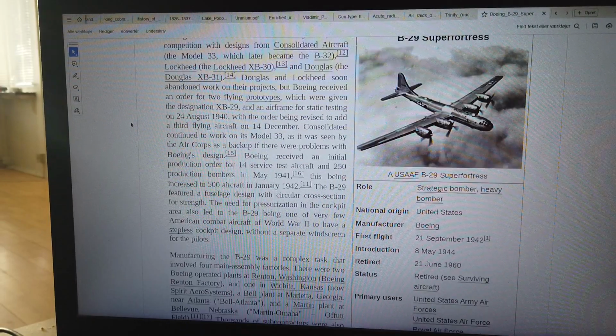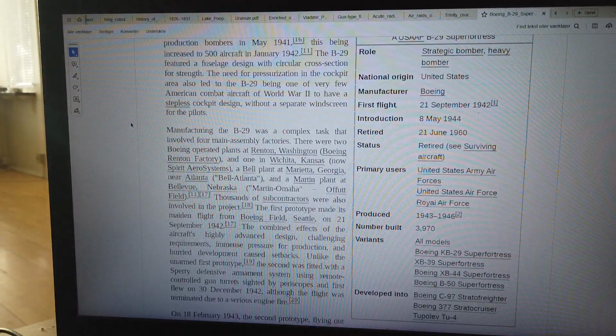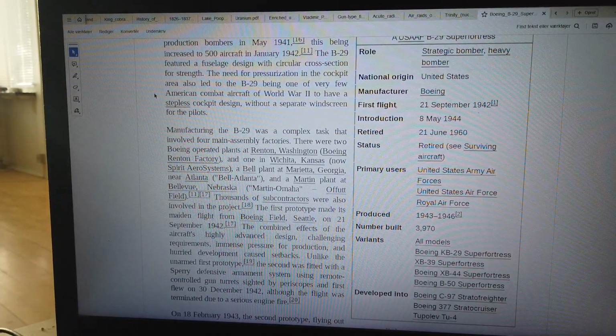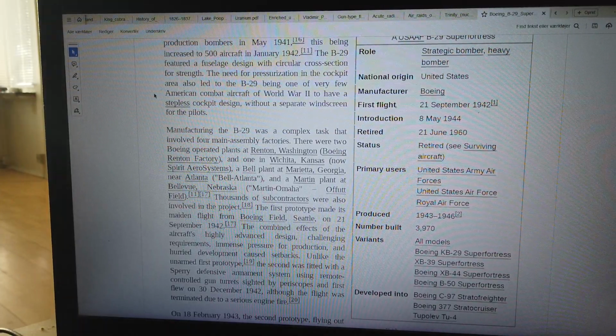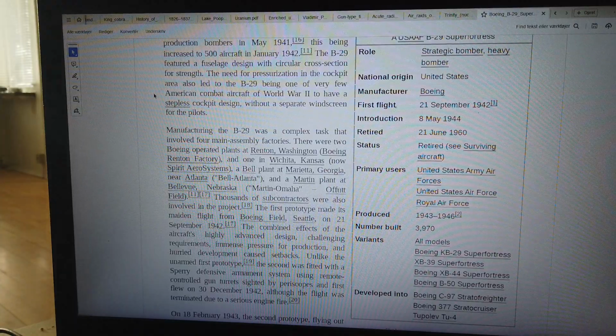The B-29 featured a fuselage design with circular cross-section for strength. The need for pressurization in the cockpit area also led to the B-29 being one of very few American combat aircraft of World War II to have a stepless cockpit design, without a separate windscreen for the pilots.